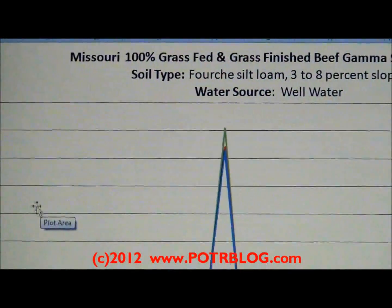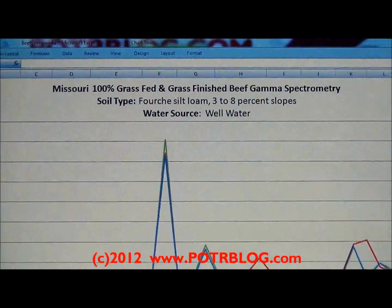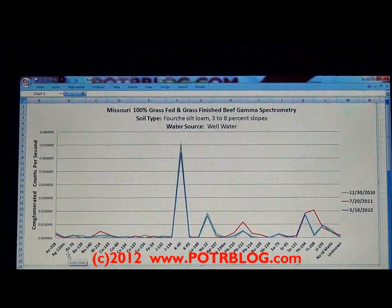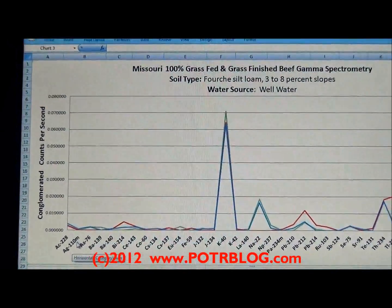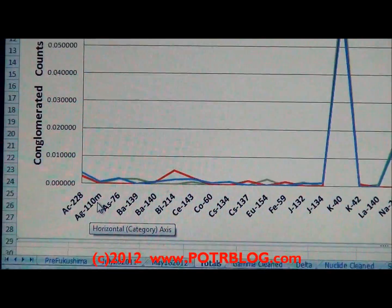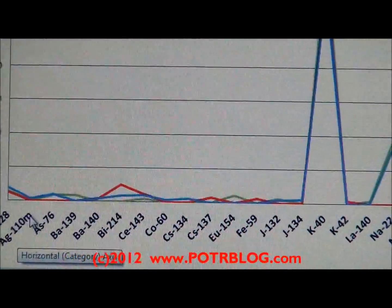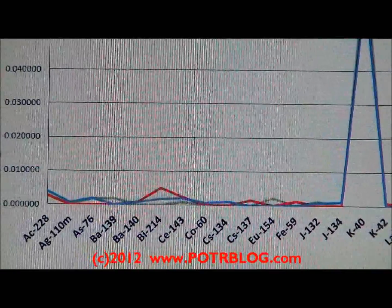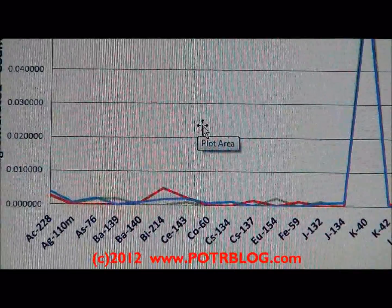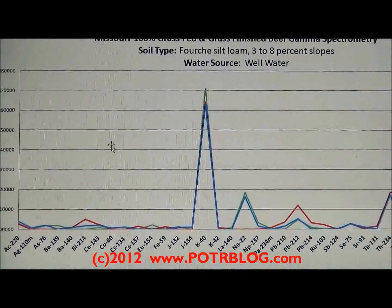Now what's unique about this chart is that we grouped all these frequencies. For example, here, silver 110M might have 3 or 4 frequencies associated with it. What we did in this chart is we took all the ones associated with silver 110 and added them together to make conglomerated counts per second. So this gives us a quick overview of the data. We call it maybe a 20,000 foot view.